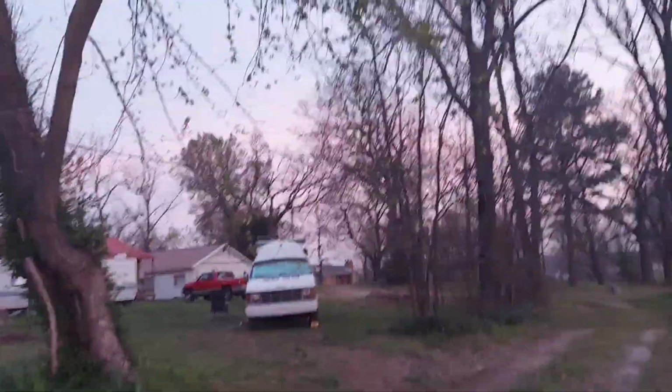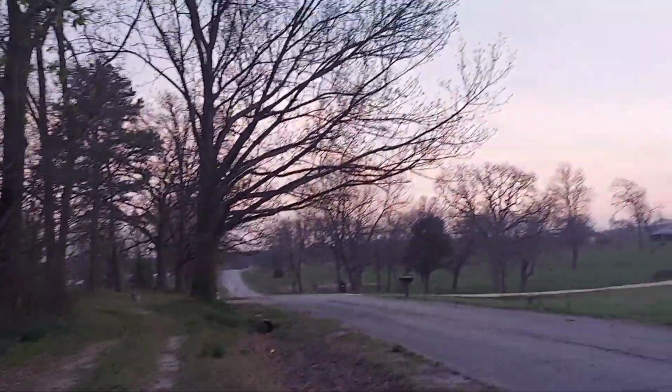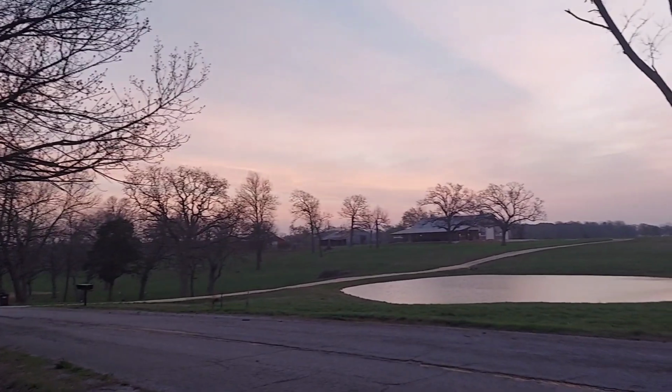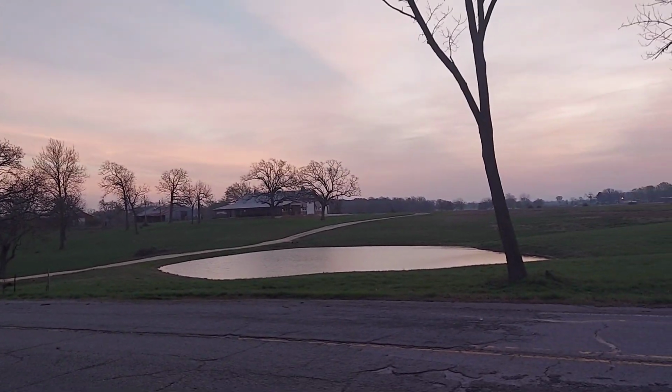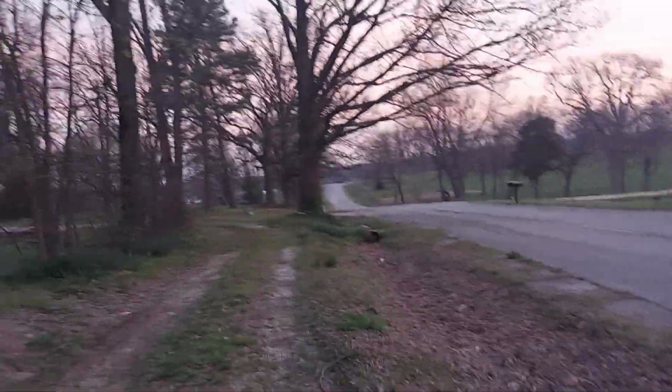Just getting ready to put the last final touches on the preparation to head back to Arizona. Beautiful sunrise this morning.